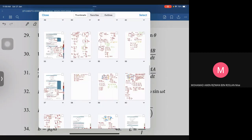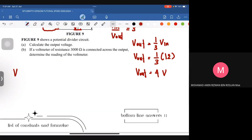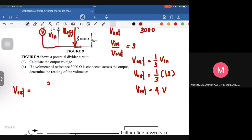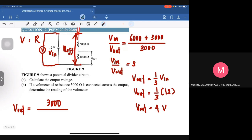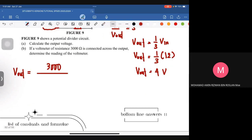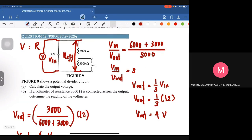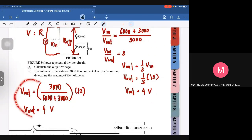Okay, so kiranya yang tadi tu kita boleh solve using the formula. It is basically just V out equal to 3000 divide by berapa resistor di sini? Dia ada 1, 2. So, kalau ada tambah lagi sini, kalau ada 1 lagi sini, kamu kena tambah 1, 2, 3. Okay, so kamu kena tambah ikut berapa banyak resistor. So, tambah 3000 darab dengan the in punya supply, which is the input voltage, which is 12 volt. So, darab 12. So, dapatlah 4 volt. Okay, cuma yang tadi ni saya letak in over out. Usually dia akan out over in. Okay, tapi yang simple guna formula ni lah.